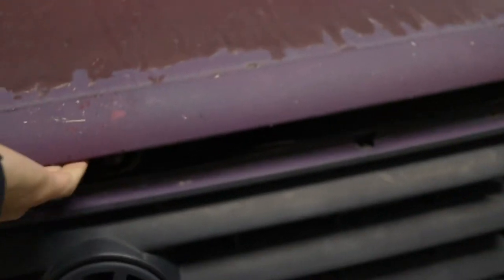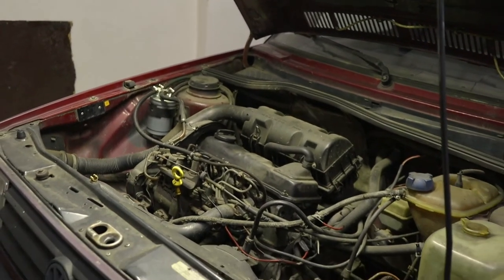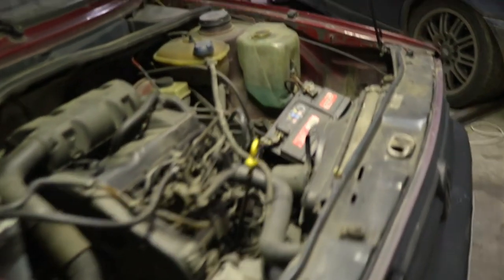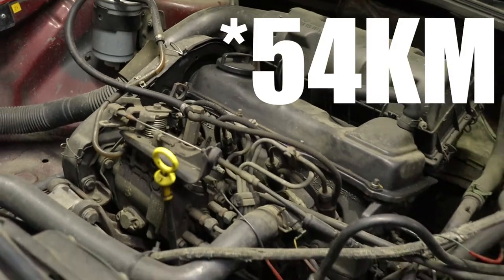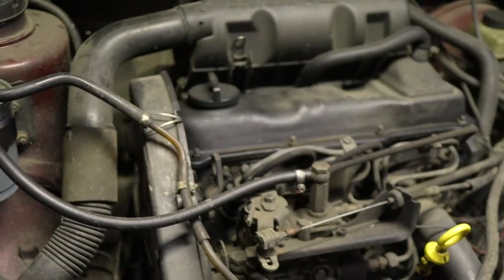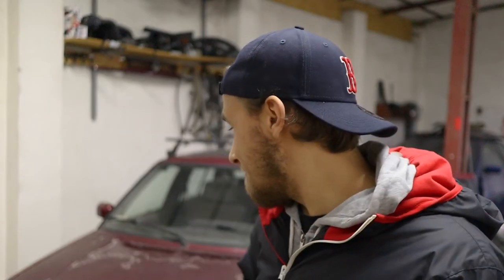Can I do it one-handed? Yes. So this 1.6 diesel makes 41 kilowatts. Oh well, that ain't good. We gotta fix it. Which is 70 horsepower. Which ain't that bad. But when we were going back to Krakow with this car, we were limited to 110 kilometers per hour because this car couldn't go faster. It's pretty slow, but it's really what I wanted.